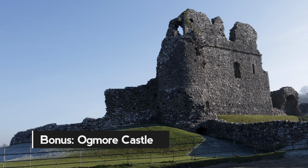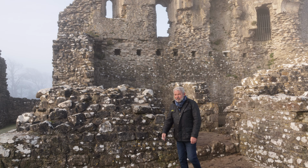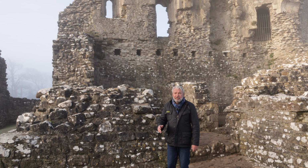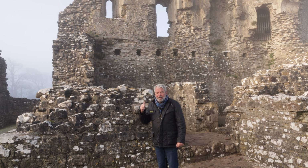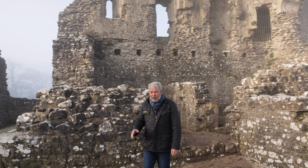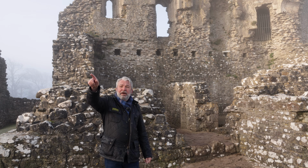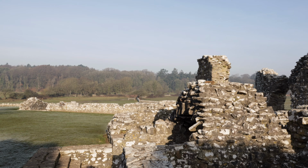So let's get started. I did say my top 5 castles, but I'm going to give you a bonus castle. This one, Ogmore Castle near Bridgend. Well, Ogmore Castle dates from the 12th century and is a simple wooden construction, but in the 13th century it was reinforced in stone. It was part of a network of 3 castles in this area to guard Glamorgan against attacks from the Welsh to the west. And these castles were this one, Ogmore Castle, as well as Caerphilly Castle and Newcastle in Bridgend.